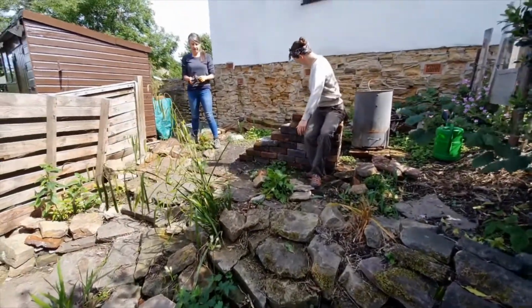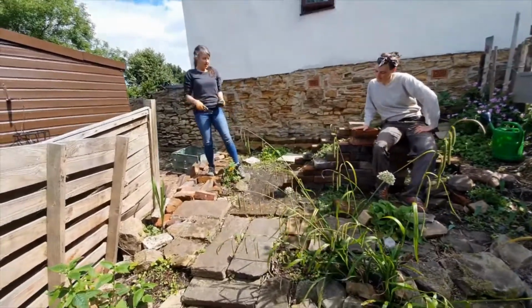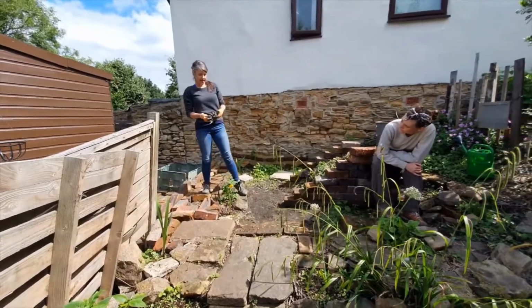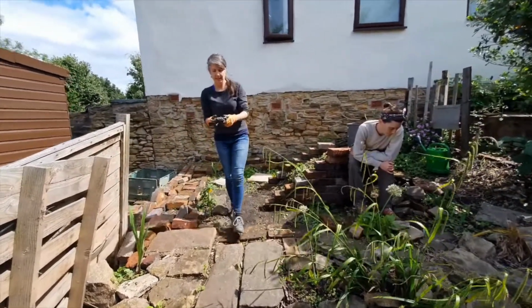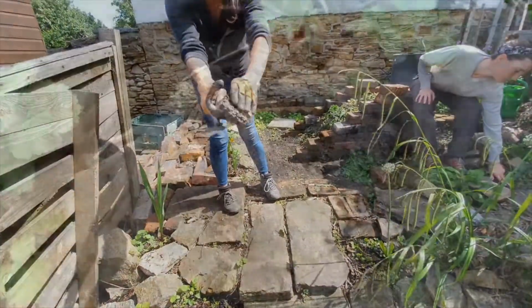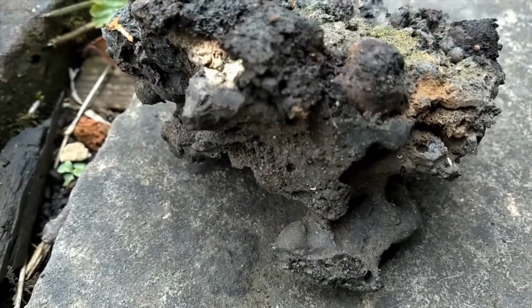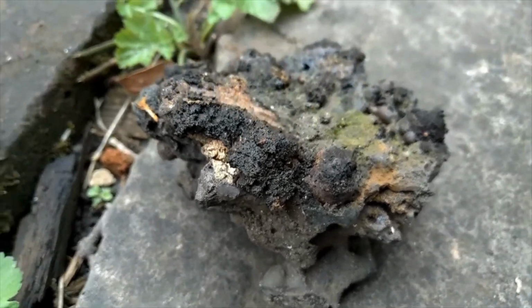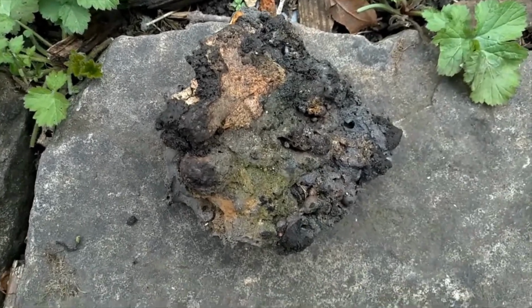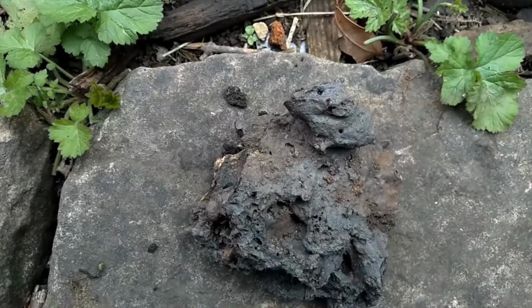So over here I've got a big piece of slag. This mound is actually not just any little hill, it is a slag heap. And we've got this piece here. If you look at this, slag looks like this. It's got lots of bubbles and vitrification, and it looks like it's been flowing and liquid. That's because slag is made up of the oxides and silicates that you would find in iron ore, and these have a lower melting temperature than iron.